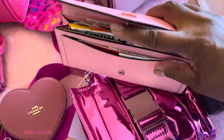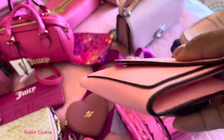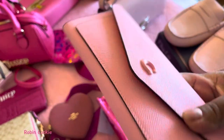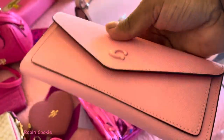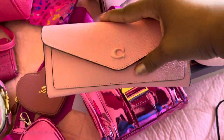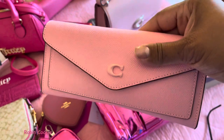And I really love this wallet, but I really need to clean it out. So I don't know if I'll still be wearing it this month. Usually when I change out of a wallet, I try to move out of it for a minute, but I love this wallet. I got this one really cheap. I think I got it for like $65 or $55. I caught it on sale at Dillard's or Macy's, one of those.